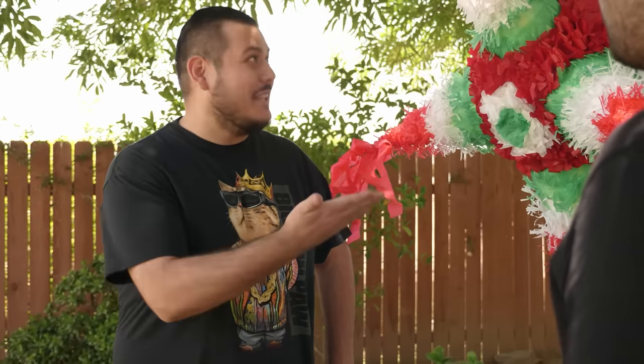It's my little cousin's birthday party today, so I'm setting up the piñata. Ooh, how fun! Can I get a chance to hit it later? But it's for the kids. Sure, I guess. Yay! I have never seen a grown man that excited to hit a piñata. I was just joking. Let's pretend that never happened.